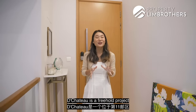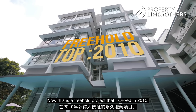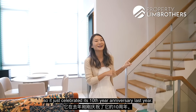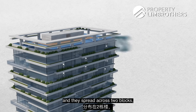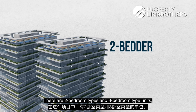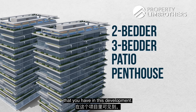D Chateau is a freehold project here in the Prime District 11. Now this is a freehold project that TOP in 2010, so it just celebrated its 10th year anniversary last year. There are a total of 31 units here and they spread across two blocks and the highest level being at level 5. There are two bedroom types and three bedroom type units, patio units as well as penthouse unit offerings that you have in this development.